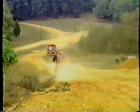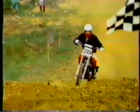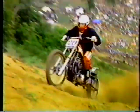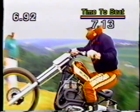Well, that looked like a very, very good ride for Richard Hunter, number 11, out of Elkhart, Indiana. Describe some of the mechanics of his ride, Bill. As you see, he's moving all over that seat to keep the bike even up and pointed in the direction he wants it to go. They pick a line and they shoot for it. 6.92, so there's your new leader and the new time to beat on the hill today.